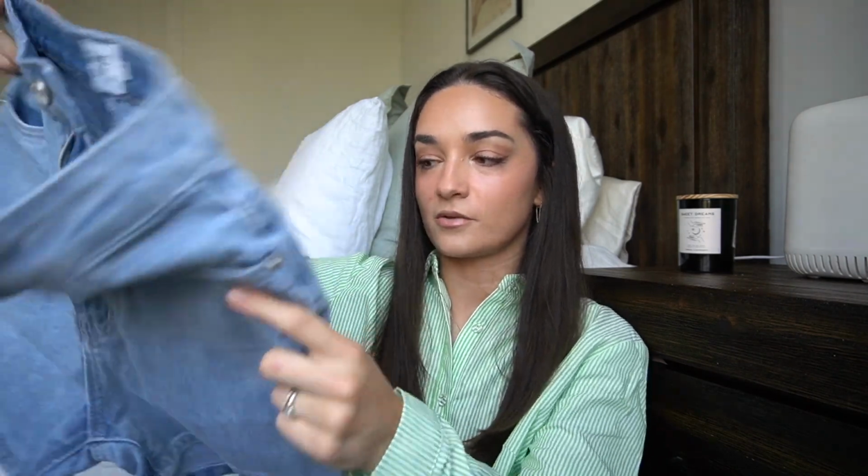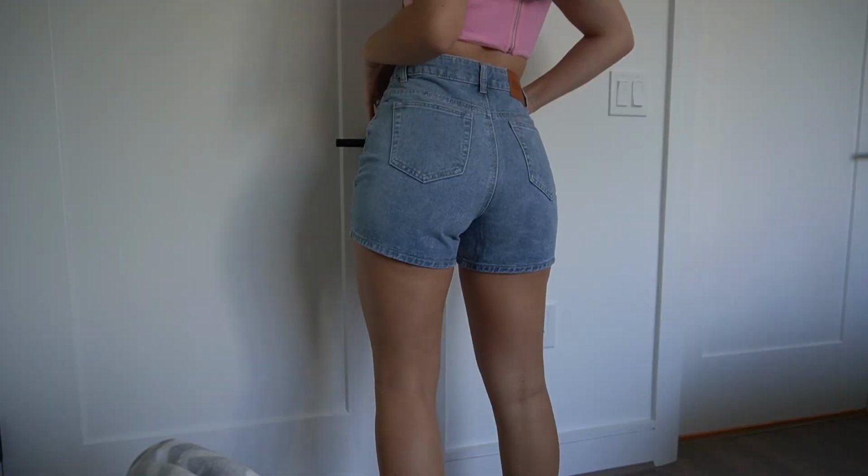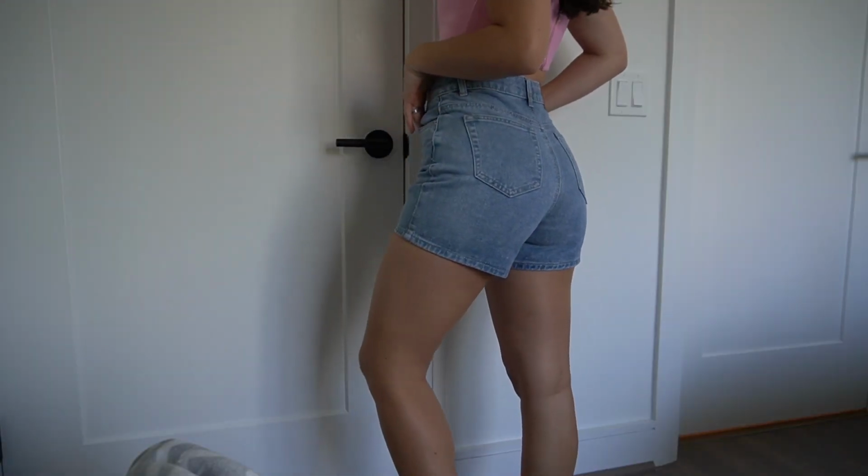I wanted a good solid pair of denim shorts that weren't necessarily longer but weren't super short either, and these are so good. I got a size 4, but I think I'm going to exchange for a 6 because I personally like a little bit more room in my denim shorts. This is literally the perfect wash of blue, and you can't tell me otherwise. I love the placement of the pockets. I feel like it's super flattering on the butt and the legs, and I love that they're not super short and riding up your butt, definitely full coverage.